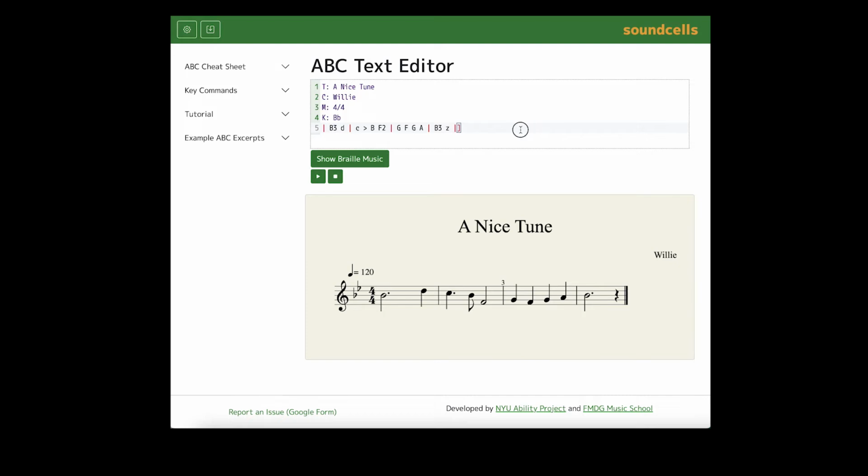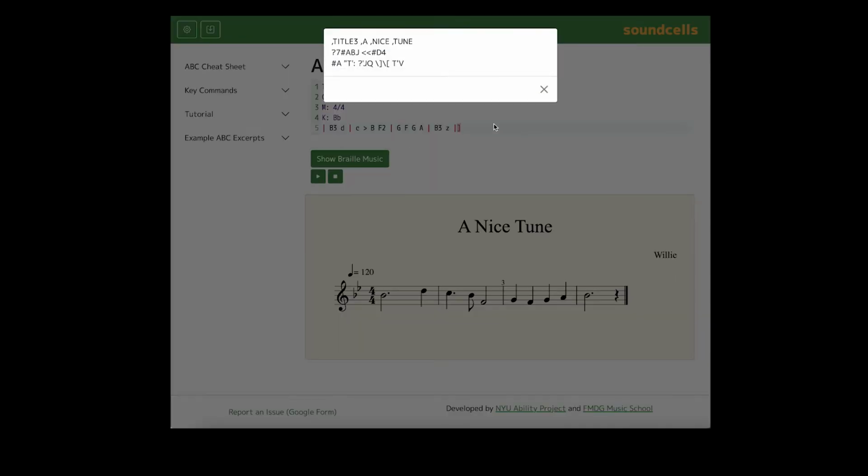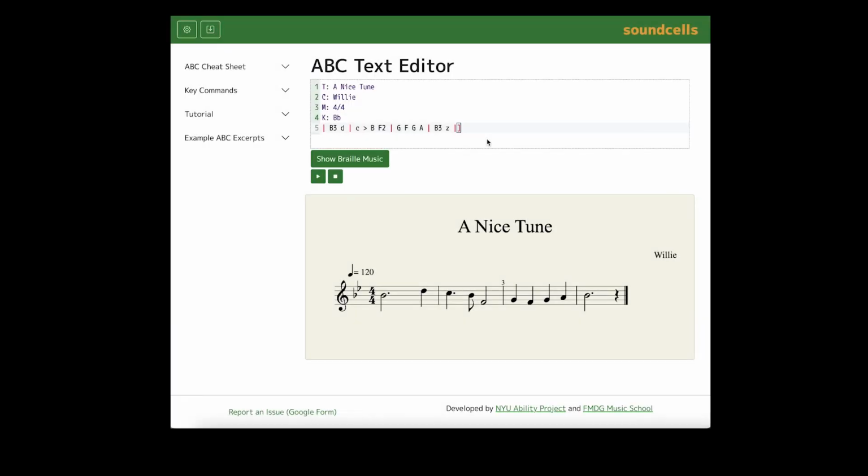Sounds good. By pressing Command-Shift-9, I can display the Braille music. While focused with an external Braille display connected, a user can navigate the Braille music score line by line. There's also a settings menu where I can change some properties of the music.